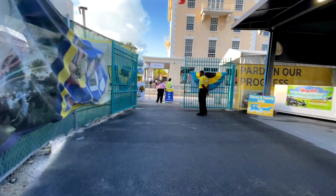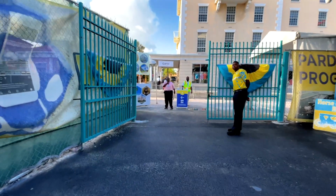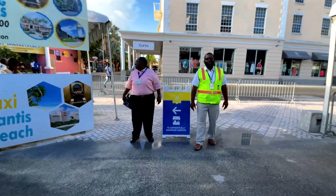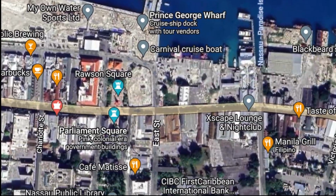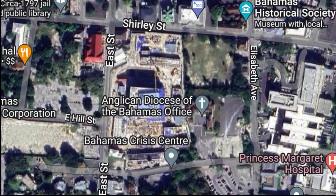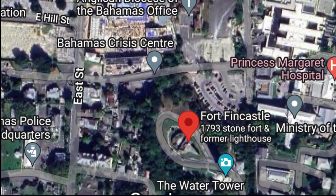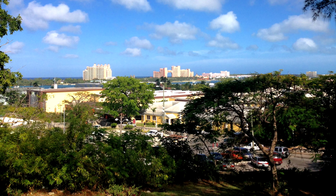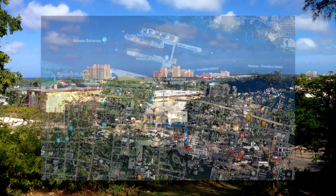If you're like us and like to explore the port on a dime, then these might be the itineraries for you. The first destination I'm going to recommend is Fort Fincastle via Queen's Staircase. From there, you will experience some Bahamas history and get some great views of the island and the port, as it is the highest point on the island.